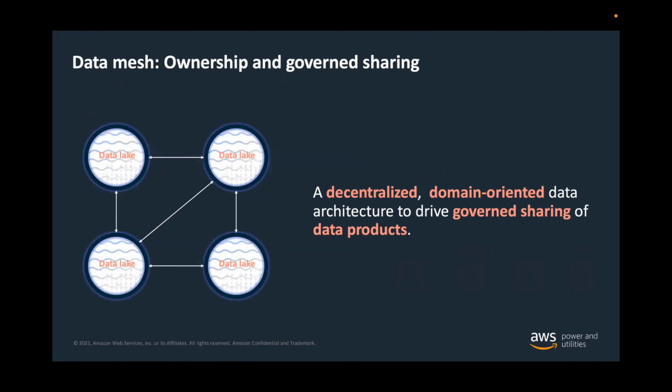So how do we make this happen? This is the future and new kind of industry pattern that we're seeing. It's called the data mesh. So it's really to enable your organization from a business perspective to own their own data. So finance owns their data, HR owns their data, operations owns their data. And then all of these distributed, decentralized data lakes interconnect together with what we call AWS Lake Formation, which helps you to govern the access to all of that data within these distributed data lakes.